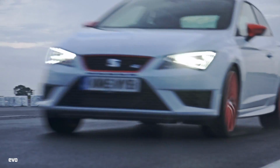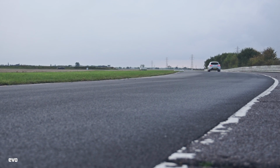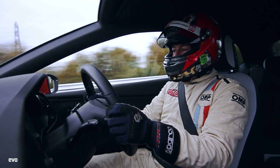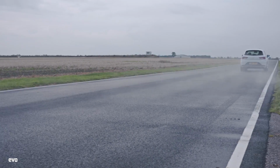You can set it up on the brakes and just flick it through these tight combinations of corner in a way that you wouldn't expect to be able to do in a front-wheel drive car. It romps on down the straight as well. We're doing 125 nearly before we're braking.